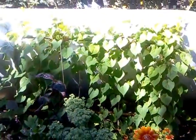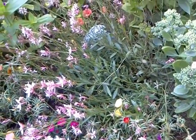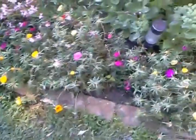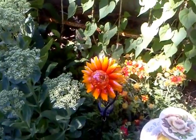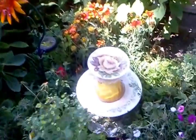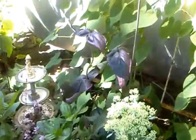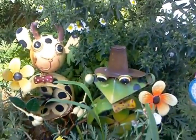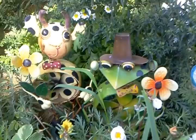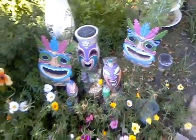This is a climbing moonflower. I've got a Gara, that's in memory of a friend of mine. It's really pretty. Then my cousin gave me this flower. It's a gazing flower and it changes colors at night and it's really neat. Here's another whimsy, blanket flowers. This looks like it might bloom again. Bearded tongue is what it's called. And then here's a gang. Right here, my cow and my frog from another cousin of mine. And then this is my little tiki gang.